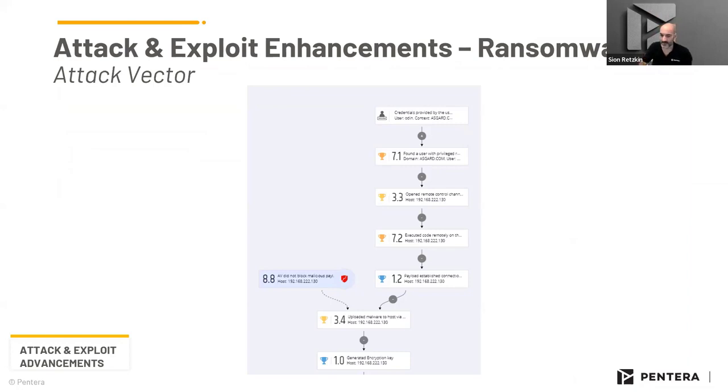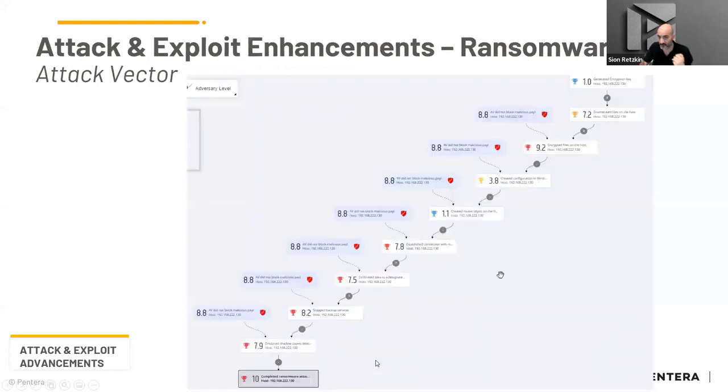Having talked about what's new, notice that here, this generated encryption key, right? What ransomware does is encrypt files. Naturally, Pentera does the same. So after generating the encryption key in preparation to encrypt files, this is the rest of the vector.